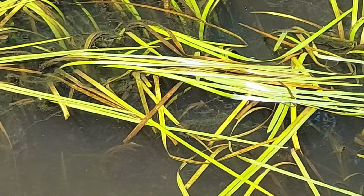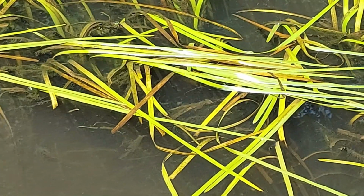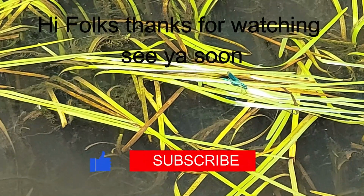Just while we were waiting for the water to fill, I was filming some of these little dragonflies flying around, landing on the reeds in the sun. Very nice.